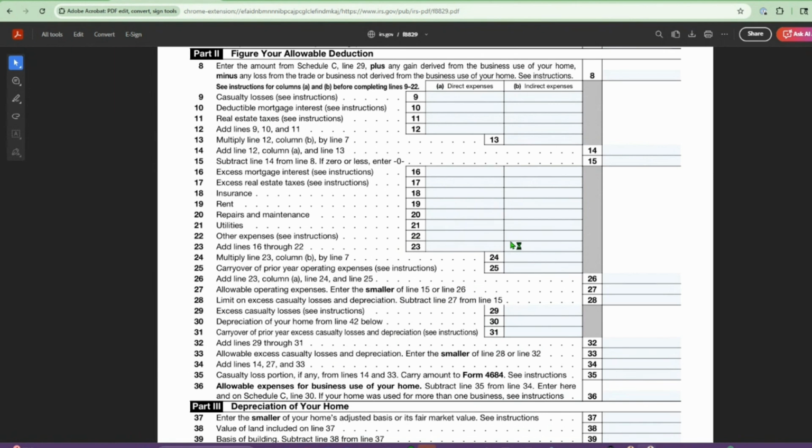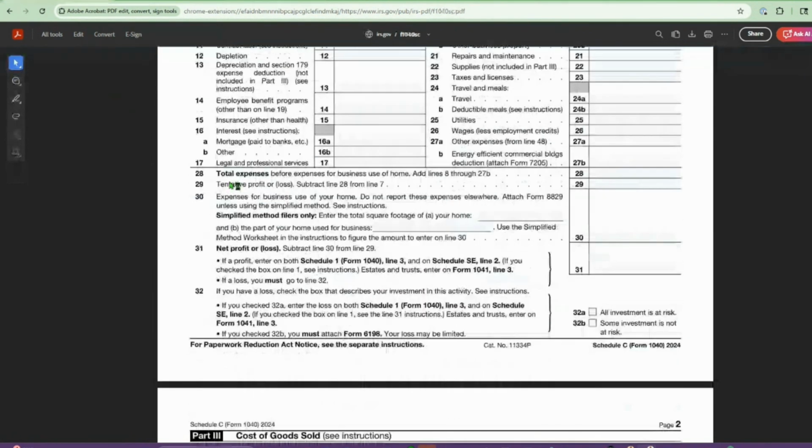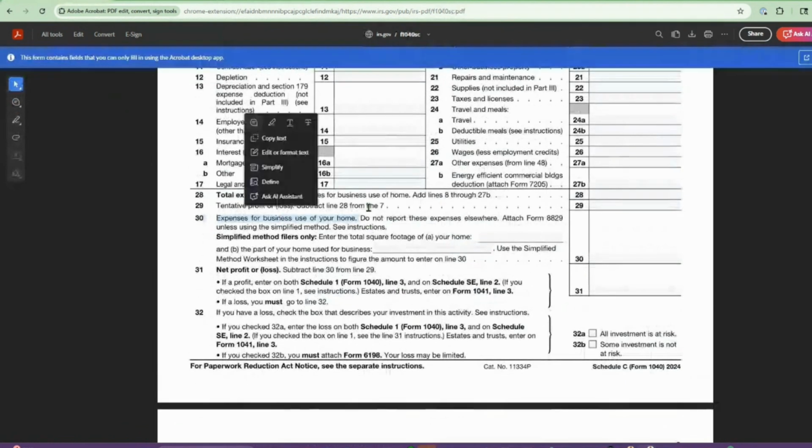The reason that we need to roll out the accountable plan in option 3 is because we're assuming that we have elected S corporation status for your business, and now it's a separate tax return. And one thing that's not on the S corporation tax return is the home office bucket, line 30, expenses for the business use of your home. But if I'm a business owner and I'm allowed to write off my home office, why can't I do it on my S corp? You can.